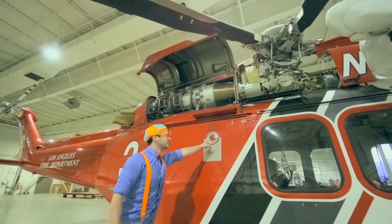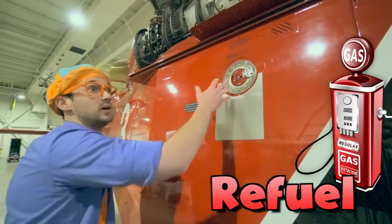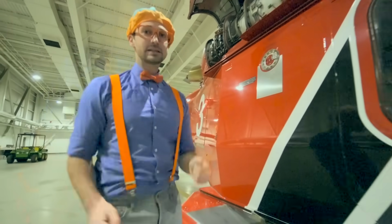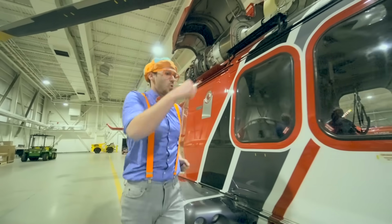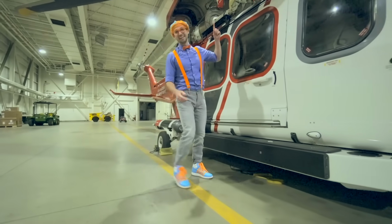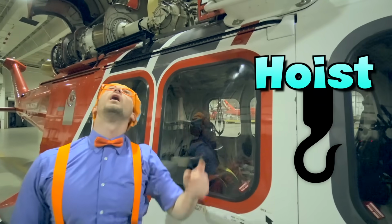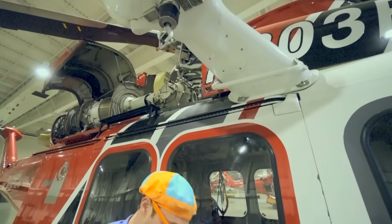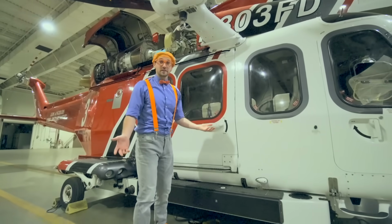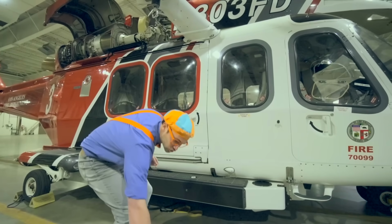Oh hey, look at this. You see right here? This is where you refuel the helicopter. We won't mess with that. Okay, let's see what else we have here. Ooh, check out my sweet dance moves. Okay, anyways, look at this. This is the hoist. Whoa, it goes down, yeah, about 300 feet roughly. That is so much. So then it can save people by going.